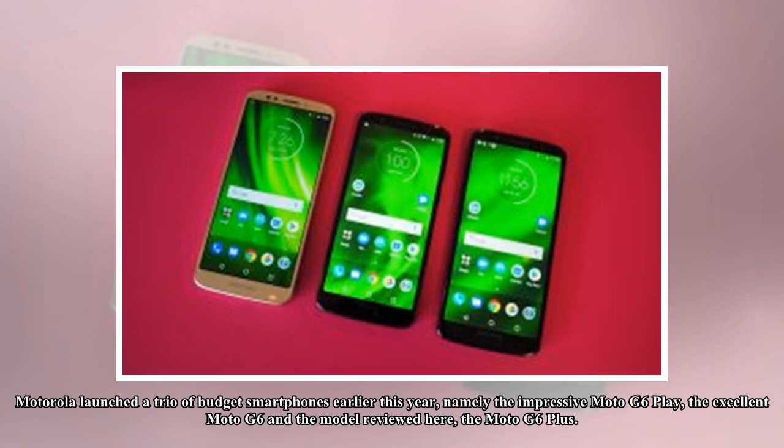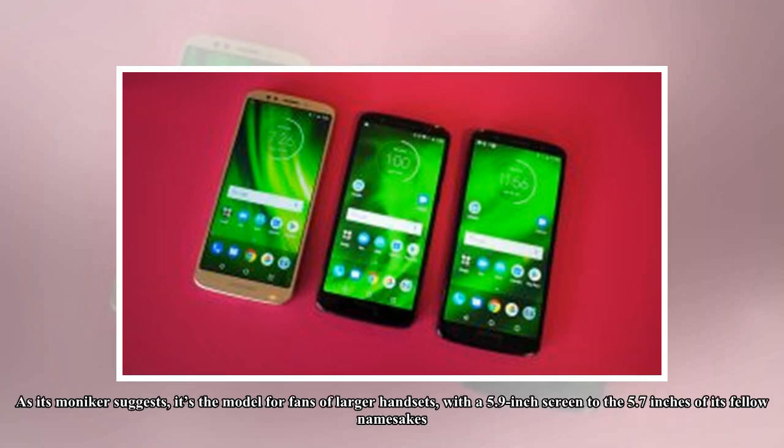Motorola launched a trio of budget smartphones earlier this year, namely the impressive Moto G6 Play, the excellent Moto G6 and the model reviewed here, the Moto G6 Plus. As its moniker suggests, it's the model for fans of larger handsets, with a 5.9-inch screen to the 5.7 inches of its fellow namesakes.